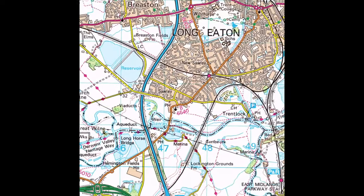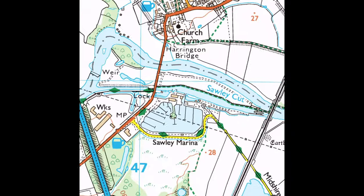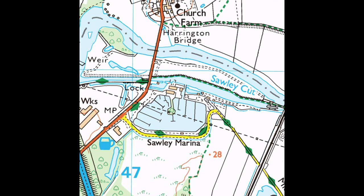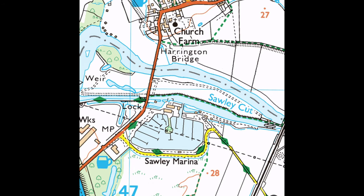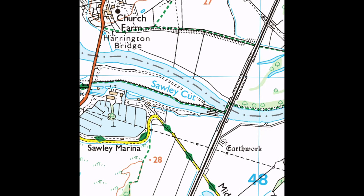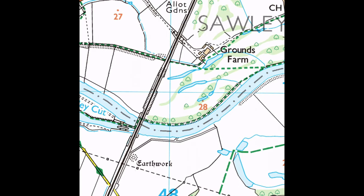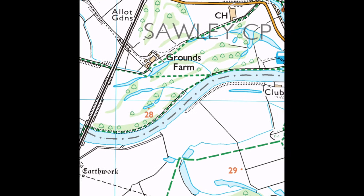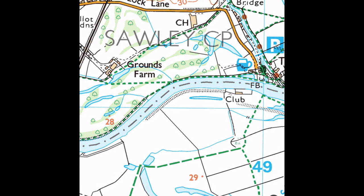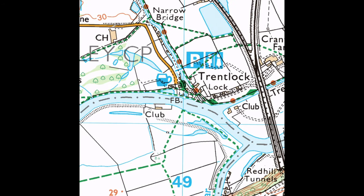So this one we are starting in Nottingham in a place called Long Eaton, and we're beginning the walk in Sawley Marina. It's actually one of the biggest marinas in the UK, from what I read. So we're going to start off by going along the Sawley Cut. We're going to cross the bridge and round the side of the golf course, and that's where part one will end.